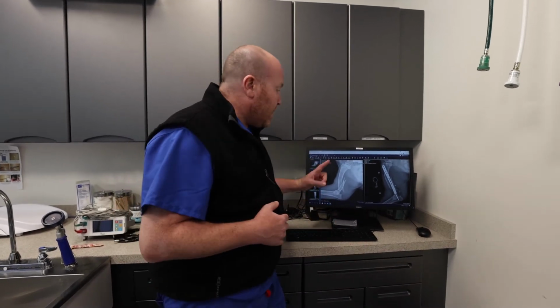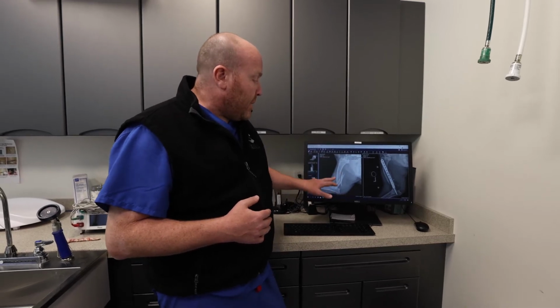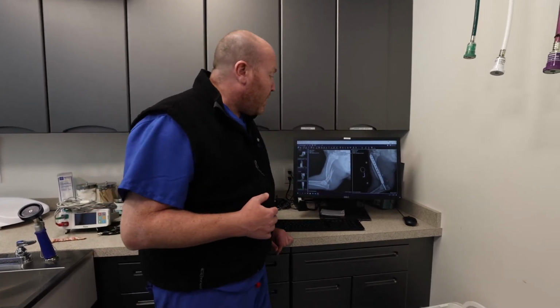The humerus is the proximal forearm bone that basically connects the shoulder to the elbow. In this image you can see here that there's a humeral fracture that goes right through the middle and it's in several segments. So this type of fracture is actually a very complicated fracture to fix in veterinary medicine.